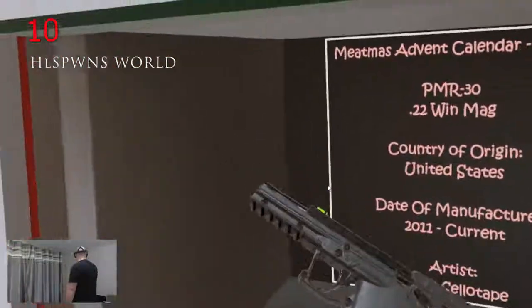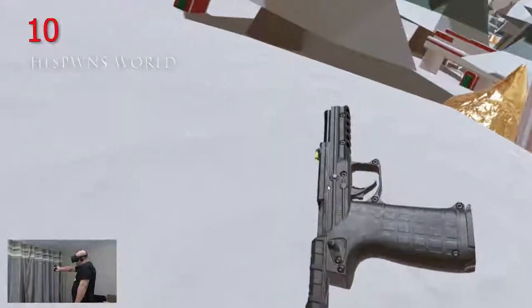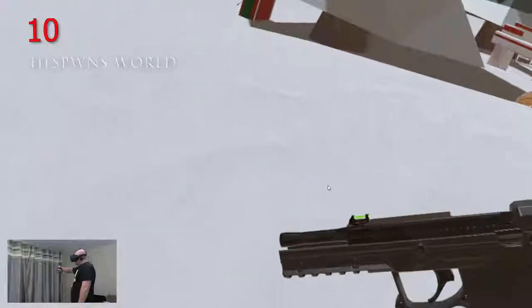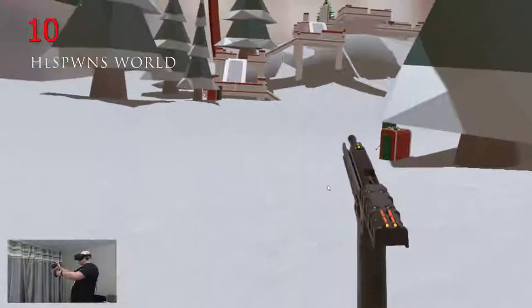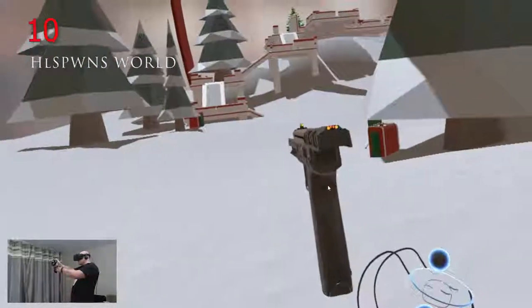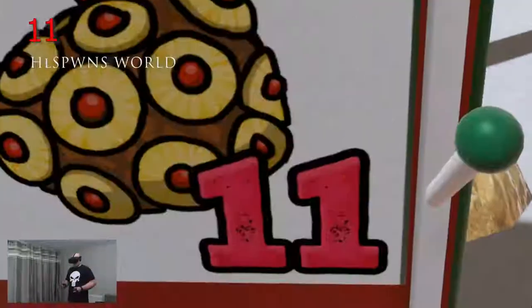The PMR 30, nice. Really like the look of this. Nice detailing, and I really like the sights. The red on the orange, well, it's just orange, red, and green. Hey, number 11.